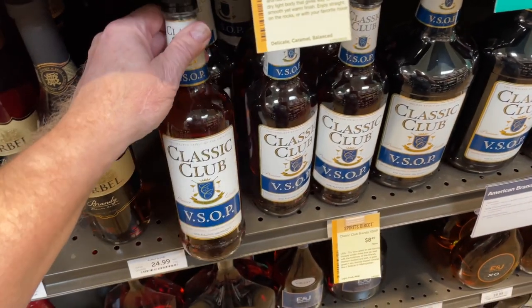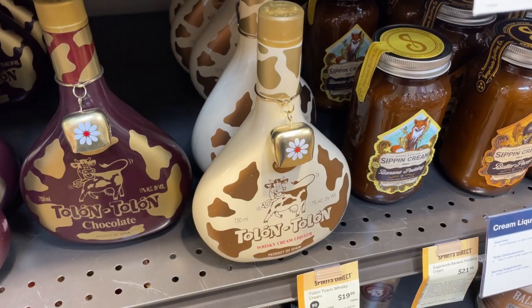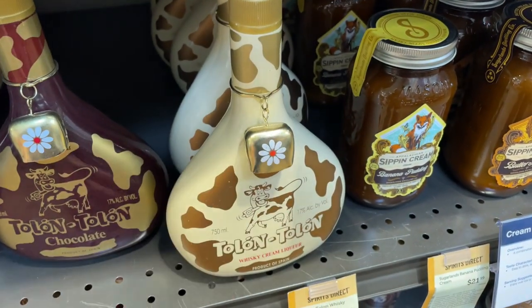Makes it look really special and fancy, doesn't it? I mean, you gotta stand out. Look at all these bottles. Some are really plain. I made the mistake of buying this once and I ended up dumping it down the drain. Here's an interesting gimmick. Comes with a cowbell. Is there really a bell in there? Yeah, there's really a clapper inside there.